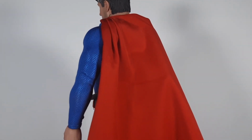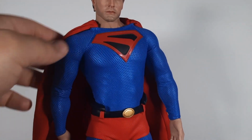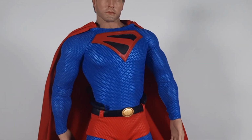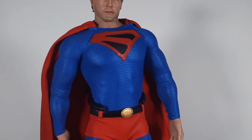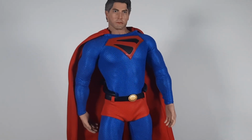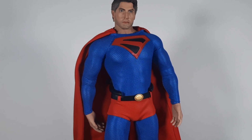Moving up, let's talk about the cape real quick. So the cape is the only thing that looks kind of weird because of the way it's tucked in here. And it doesn't drape all that properly. I guess it does. You just need to finagle it. It's very stretchy material. I don't like the way it curls around him. I think there's other capes that are much better at this. But all in all, pretty good. Now let's finish talking about him and start talking about how he bends.